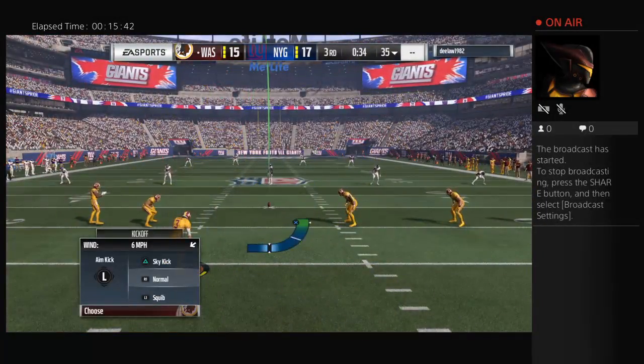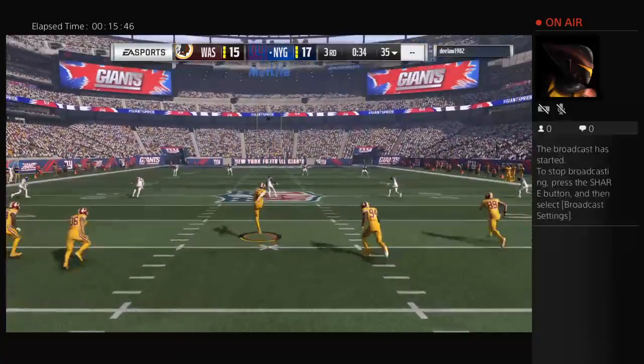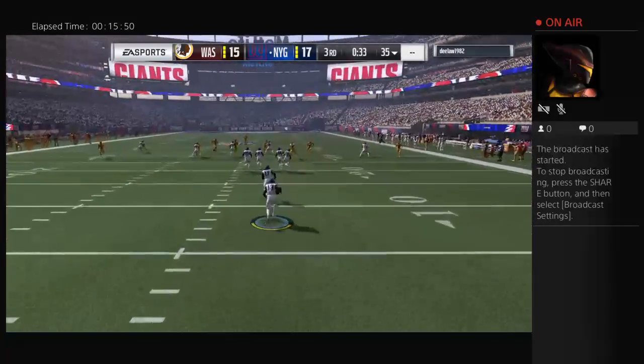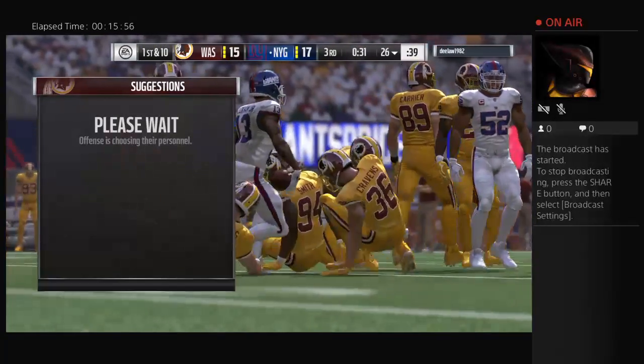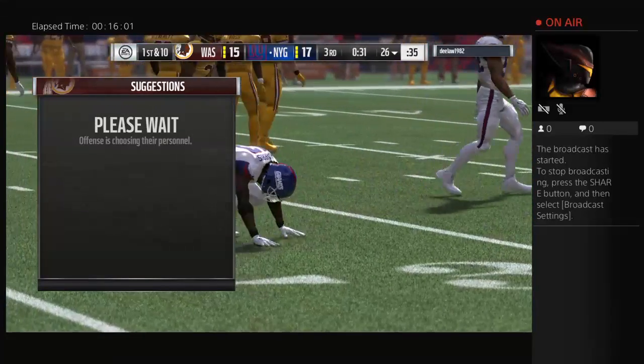So he splits the uprights there, and I would imagine it's nice as a kicker. Right when it leaves your foot, you know it's good. Yeah, it's kind of like a golfer that picks up his tee after a nice drive without even watching it land. Solid analogy. I like it. And he'll take it up past the 25 to the 26-yard line. And New York set to take the field.